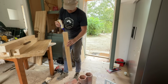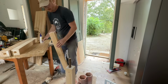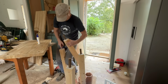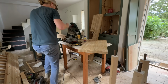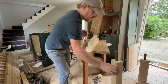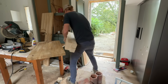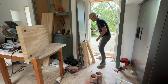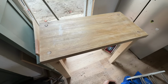All of this wood is so dry, I think it's going to be just fine. Mark it, and then I'm going to cut them about a millimetre. Nearly there. Let's do it. Leg wood. Cheapest part of this table is going to be the legs by the looks of it. Coming along.